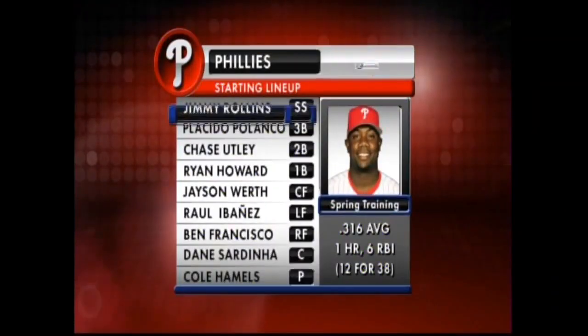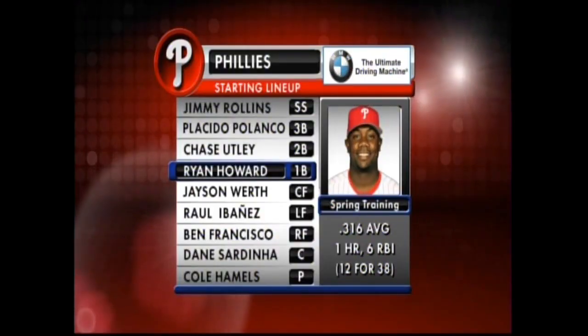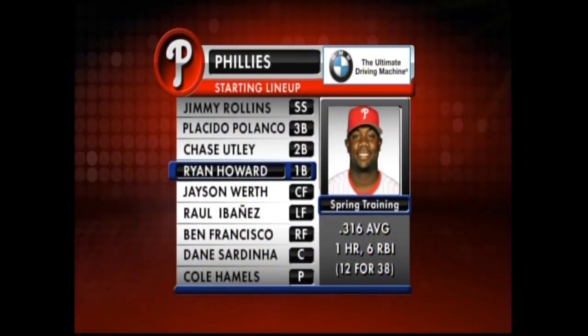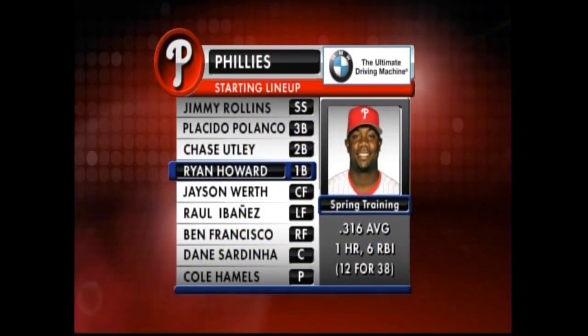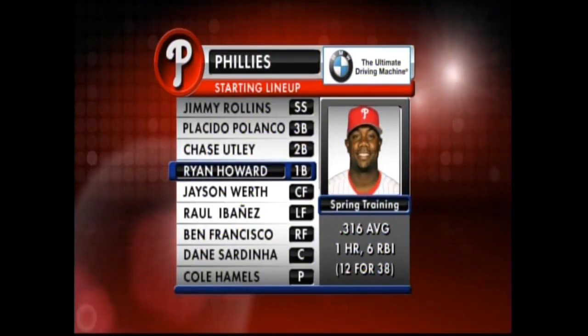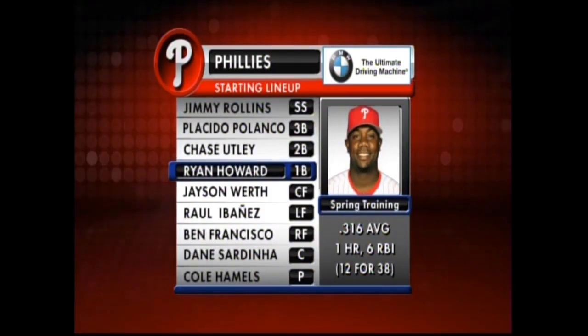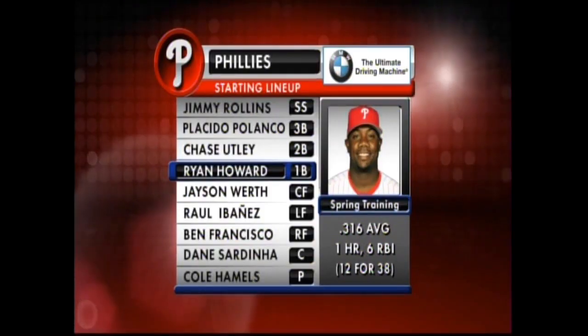Let's get to today's Philly starting lineup. Jimmy Rollins starts at short and leads off. Placido Polanco is at third. Chase Utley will play second. Ryan Howard cleans up at first base. Jayson Werth is in center field. Raul Ibanez in left. Ben Francisco batting 7th is out in right field. Dane Sardinha was a late replacement for Carlos Ruiz behind the plate, and then Cole Hamels is the pitcher.